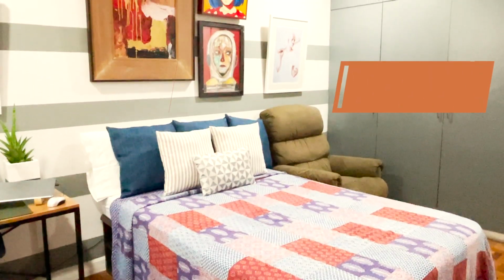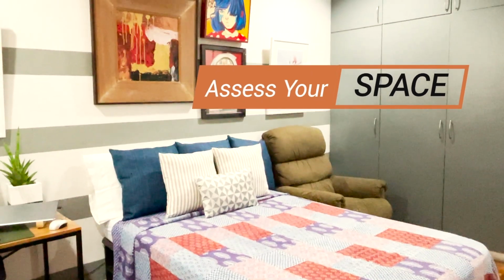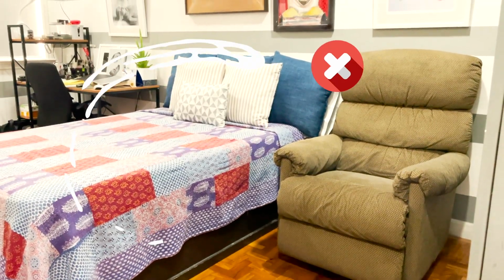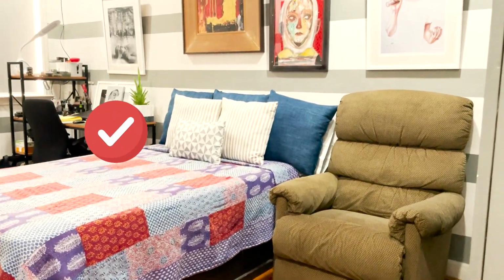First things first. Assess your space and think about what you want to keep and which pieces you want to replace. In our case, we will be removing the huge lounge chair, but we'll be keeping the bed.